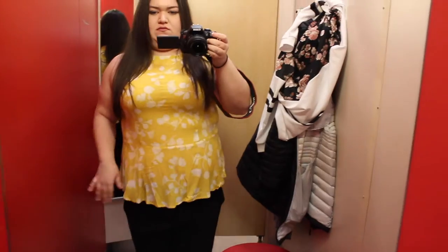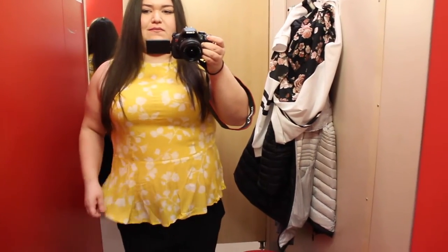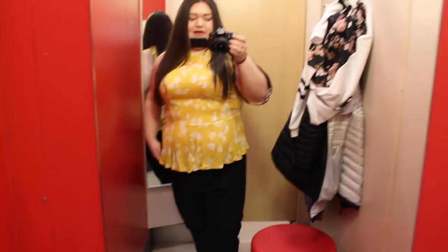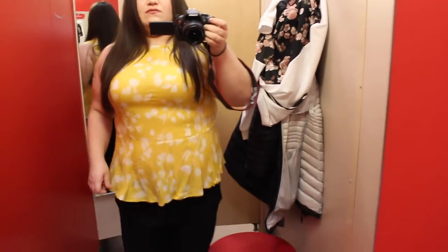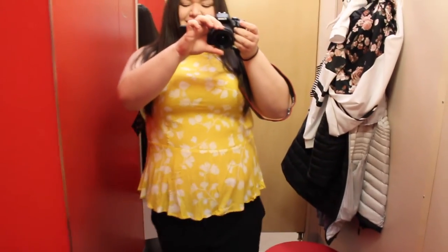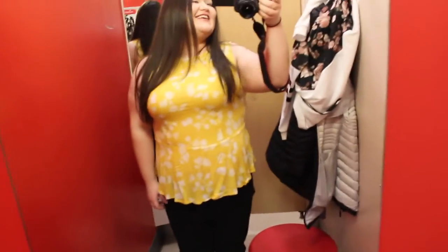And the next one. I wasn't too sure about this one, but I'm kind of liking it. It's a mustard yellow. The thing is, it's really thin. I kind of like it. I might have to size up though. This is Ava Viv. I like it. It's a peplum top. You see the rolls? I like it a lot. Let me see my bra. There we go. Super cute. Oh man. I didn't think I would like it this much. Pink.